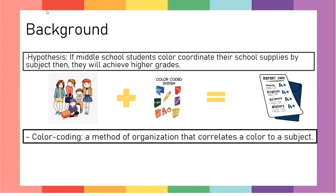So the background about this was my hypothesis: if middle school students color coordinate their school supplies by subject, then they will achieve higher grades. And the question I started out with was, does color coding affect a student's grade? So the definition of color coding is a method of organization that correlates a color to a subject. And this just compared a student's association with using color versus students who don't associate subjects with colors.